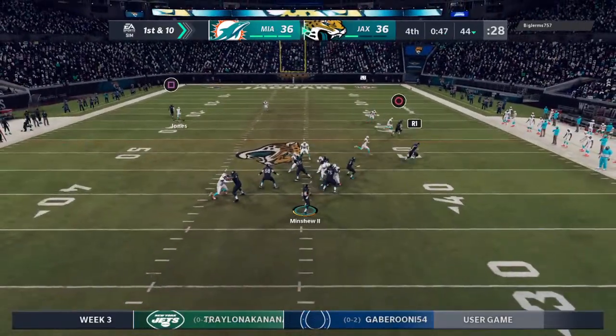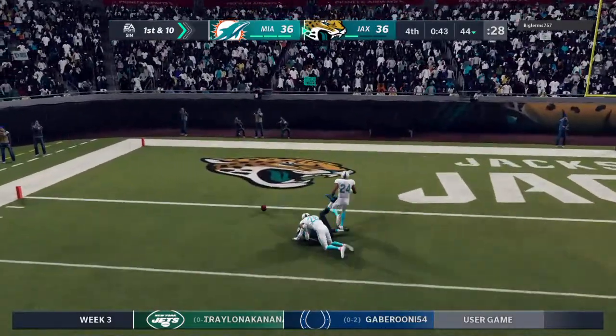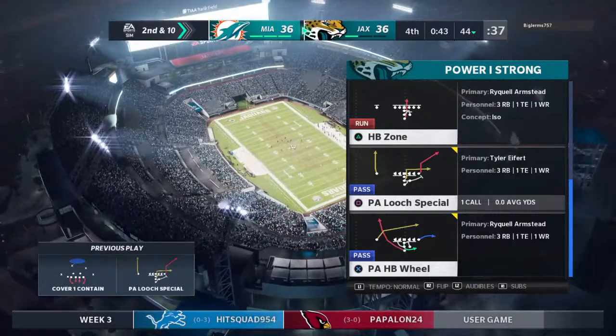Now a play fake here on first down. And he'll let this one go deep for Chark. And that's going to be incomplete. Too tough to hold on to that one. It's second down.